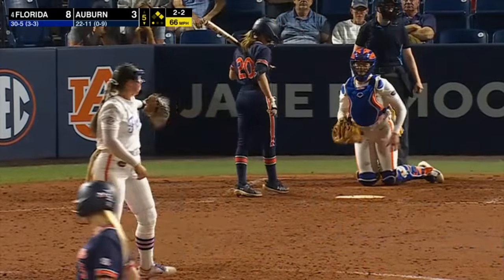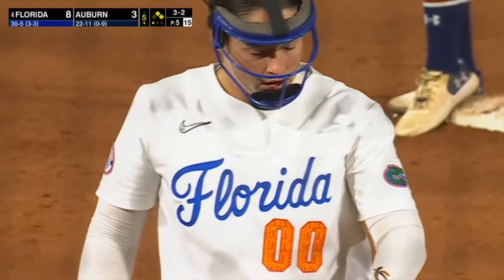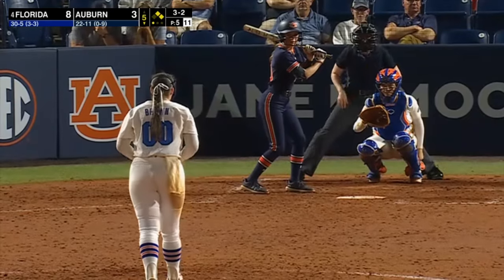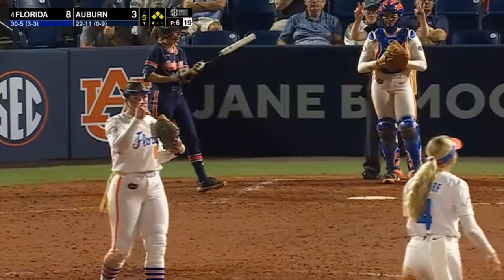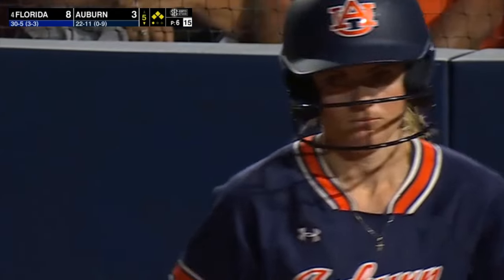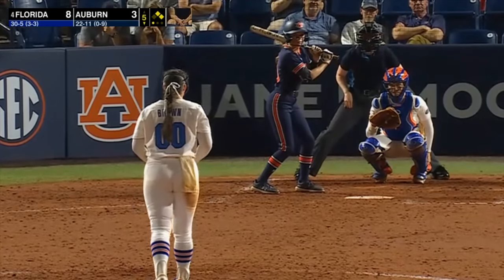Full count. So you really got to stay paying attention up there at the plate and know that, hey, this thing's coming quickly. She's going to work quickly. Absolutely, because her routine's a little quicker. 3-2 pitch. Up in the zone. Actually, that was a 2-2 count, so now it's a full count. My apologies. We've got a full count here to Abby Smith with runners at first and second.